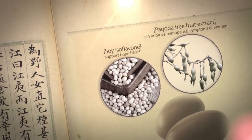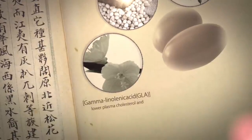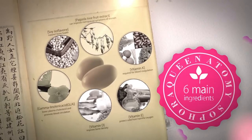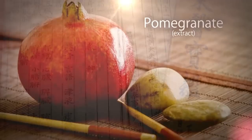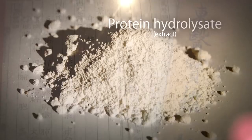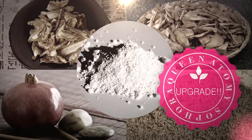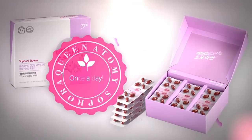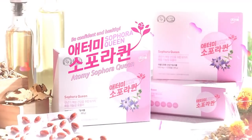Soy isoflavone, that support bone health. Gamma linolenic acid, that lowers plasma cholesterol and promotes blood circulation. Vitamin D, E, and K, that improve bone density and protect cells. Angelica root extract, ginkgo leaf extract, pomegranate extract, safflower seed oil. Protein, hydrolysate, and other supplementary ingredients are added to give extra beneficial effect for women's menopause. Once a day after meal, take 2 tablets per dose to become confident and healthy lady, Atomy Sephora Queen.